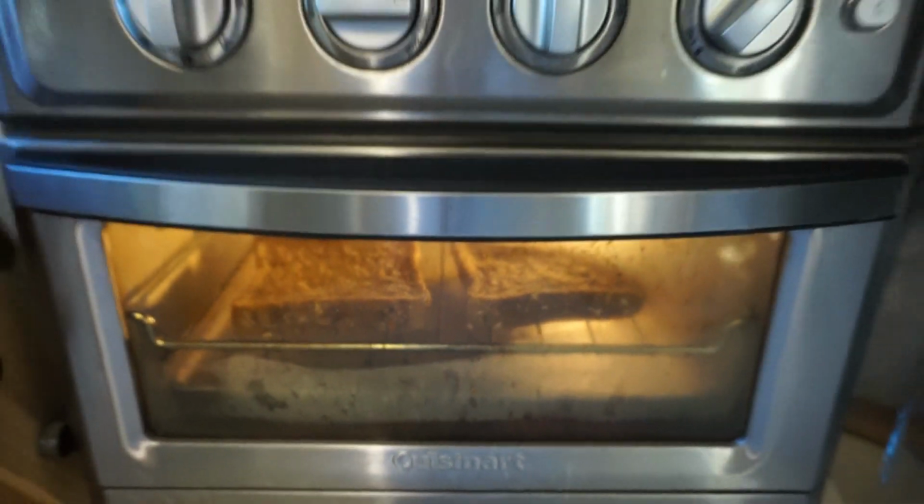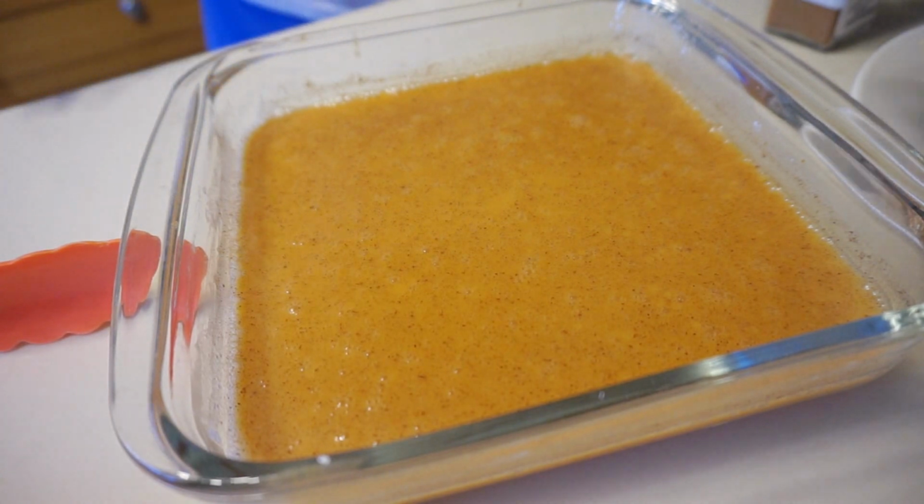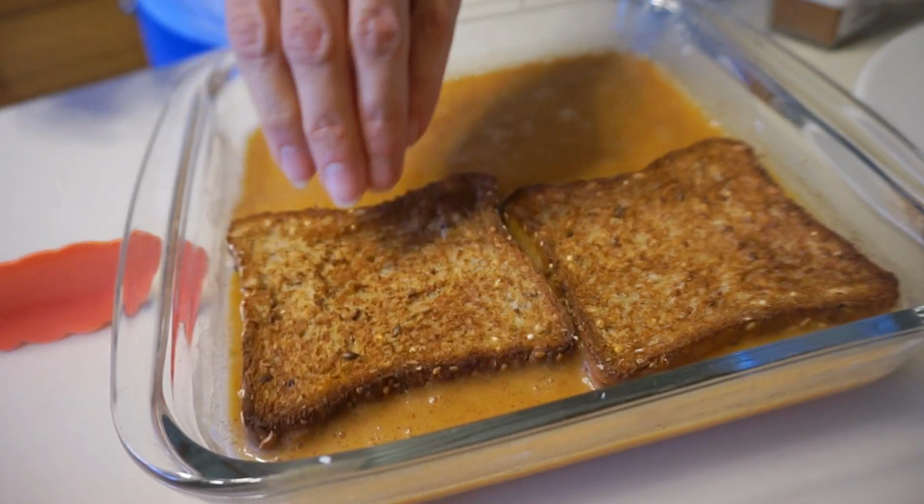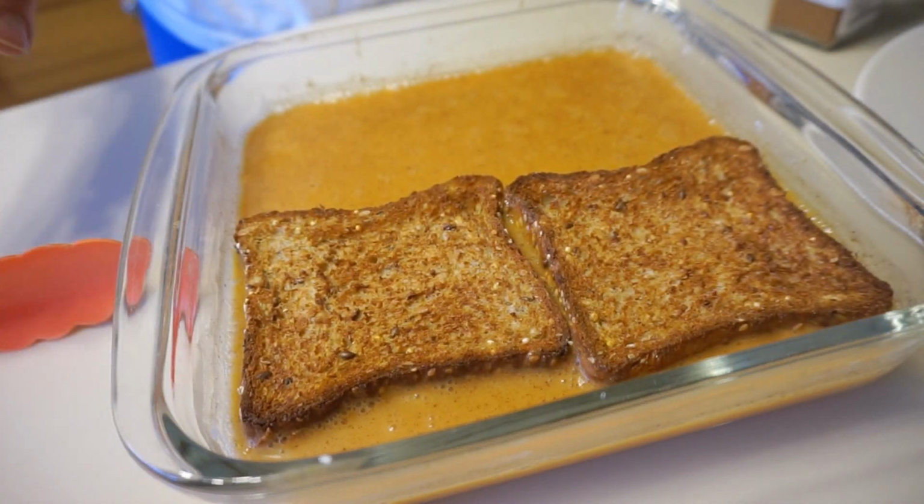So I pre-toast my bread, as you can see, and then that way it won't get soggy, and I can dip it for a little while and get all that flavor into my bread.